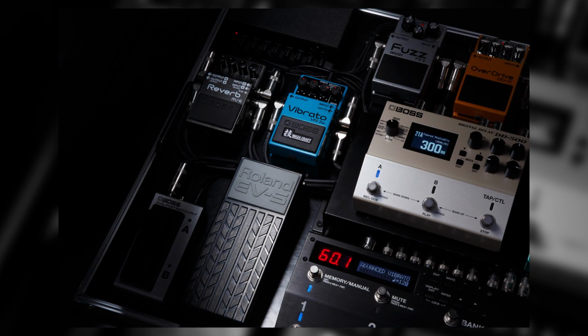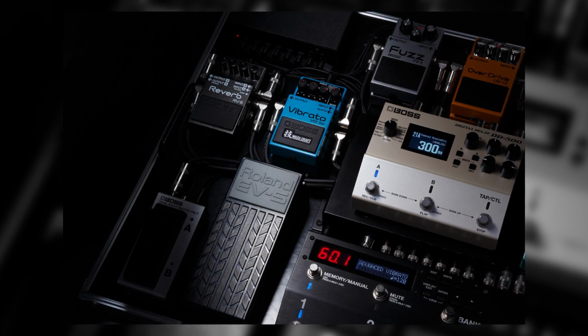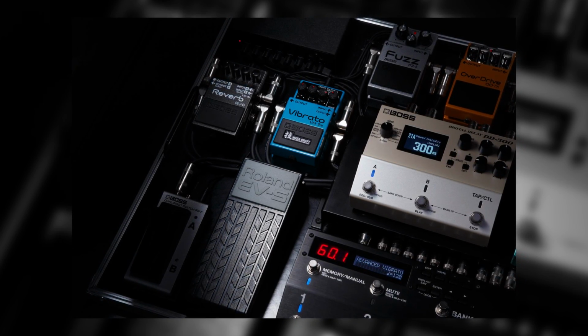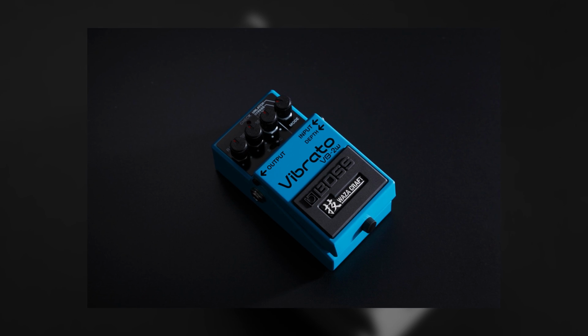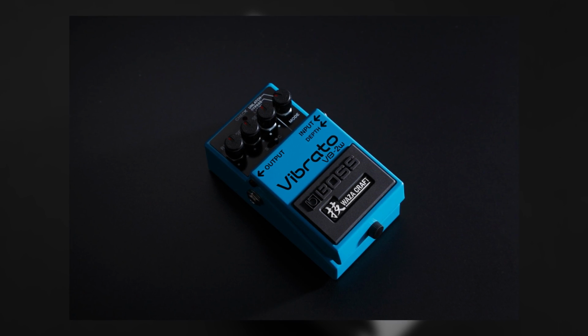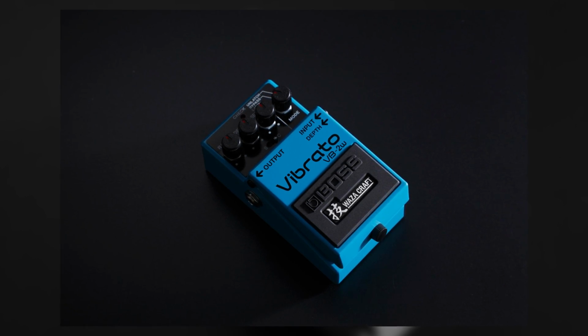Perfectly recreating the sound of the original with an all-analog circuit path, the Waza version also includes a custom mode which switches in a brand new vibrato sound. Just squeezing in under £200, the VB2W is worth every penny and a darn sight cheaper than the $400 you'll pay for an original. Number 6.